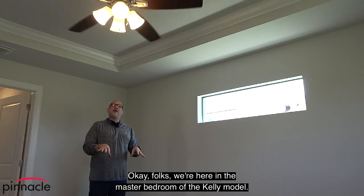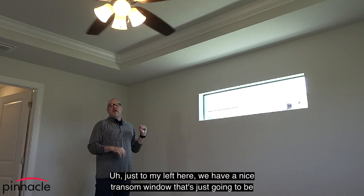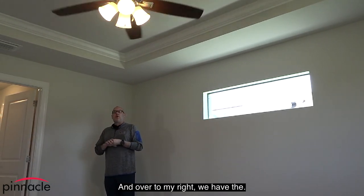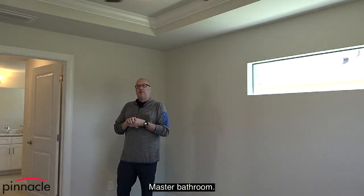Okay, folks, we're here in the master bedroom of the Kelly model. Just to my left here, we have a nice transom window that's going to be above where your bed goes. And over to my right, we have the master bathroom.